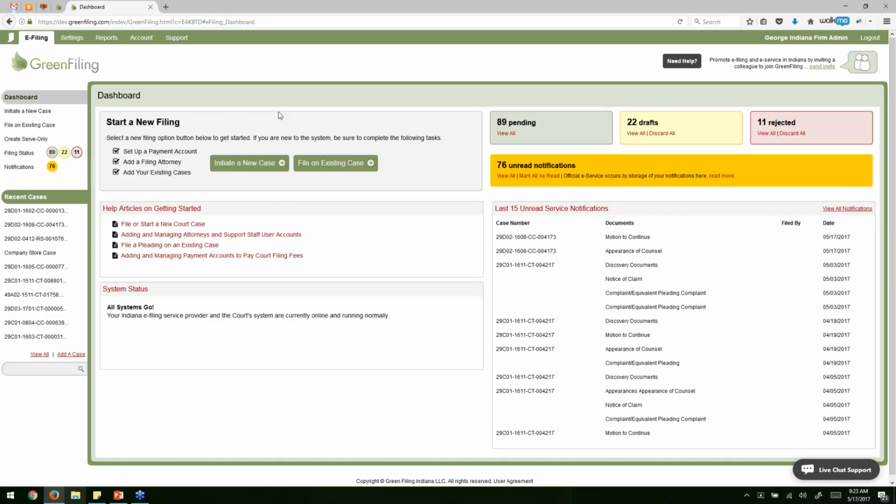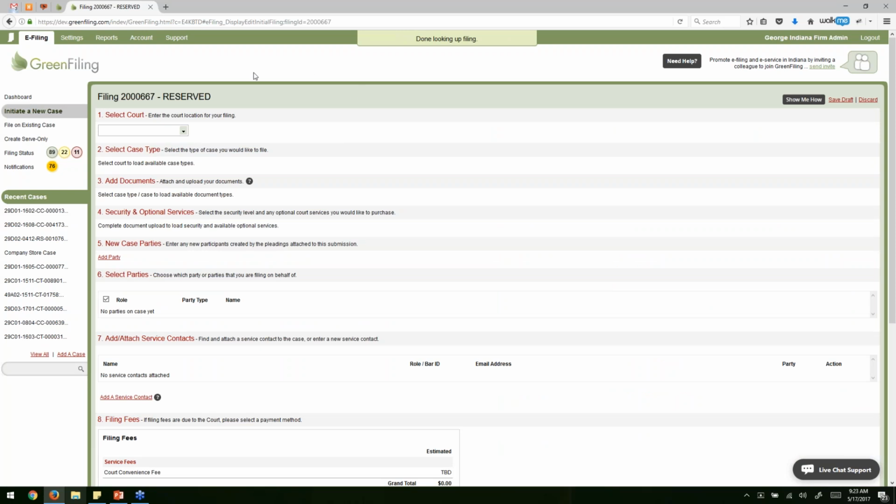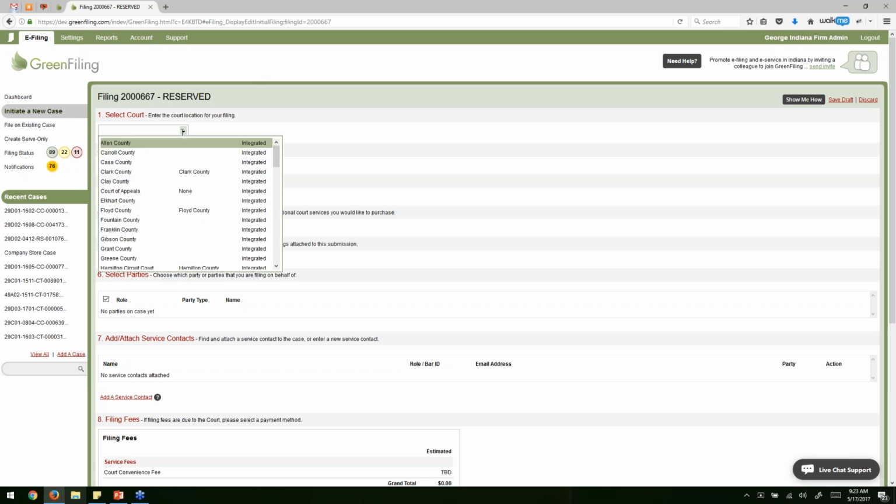Now that I have a payment account set up and an attorney set up, I should be able to go ahead and initiate a new case. So I'm going to go ahead and click this button right here, Initiate a New Case. This is going to direct us to our new case filing screen, which is designed to just have you complete the screen step by step. It will dynamically update to collect the information that we need from you in order to submit your case to the court. So the first step is to indicate which court you are filing in.